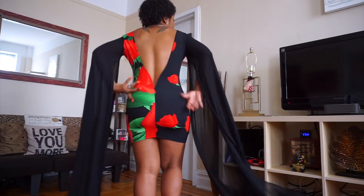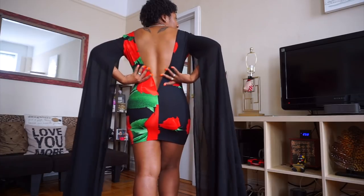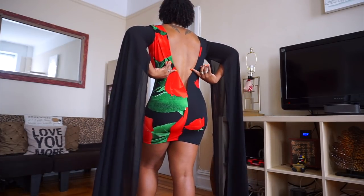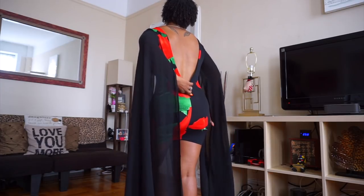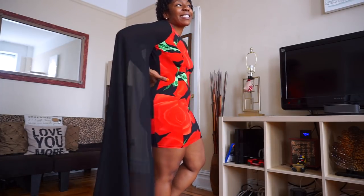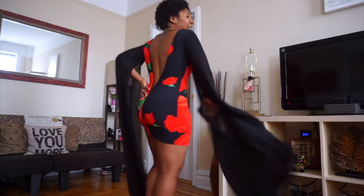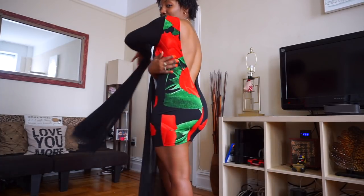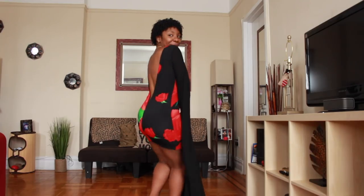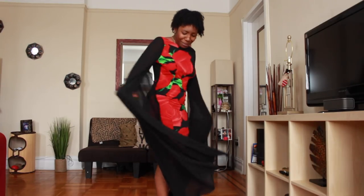And then the second part is this right here. It has this little frame thing in the back where it comes from about right here all the way down here. You know when you have your bras and they have the underwire? It has that same situation in the back so that it keeps the form of the dress and continues to keep that shape. It's just so cute. I love this dress.